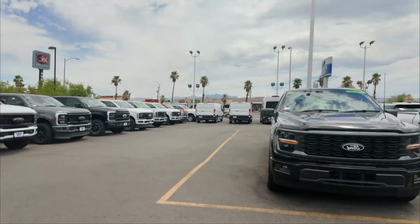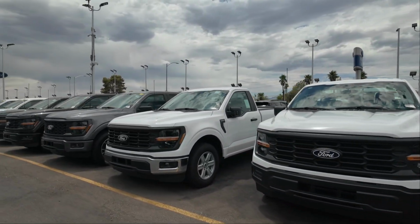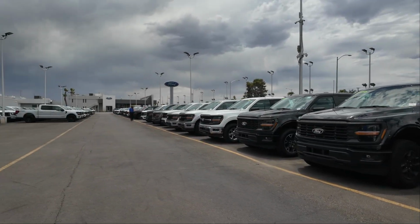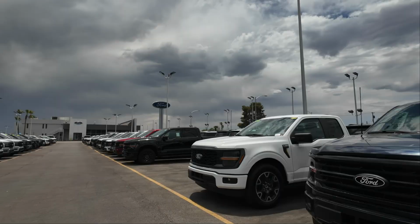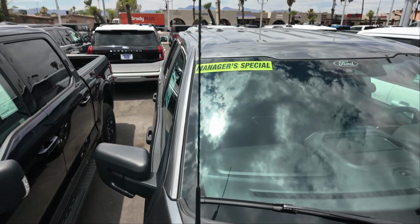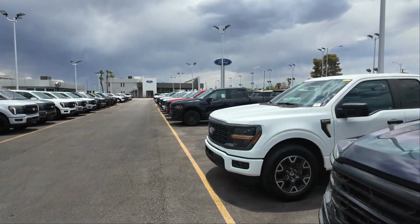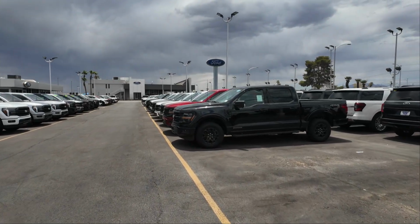And this is what our F-150 section is looking like. So you could see that we have a whole row that goes all the way down here, and we have another row to the left of here that's double stacked. All these vehicles here that you see with the manager special means that they used to be service vehicles used in our service departments. They were service loaners, so they're no longer being used as a service loaner.